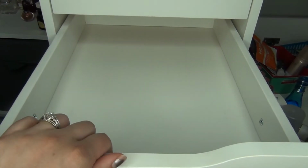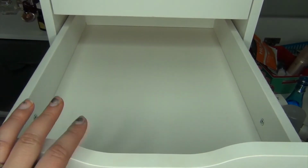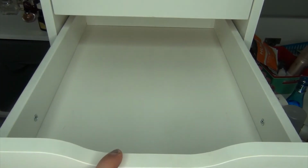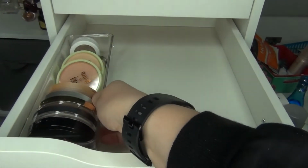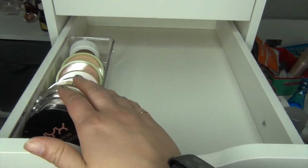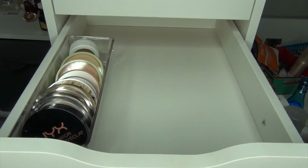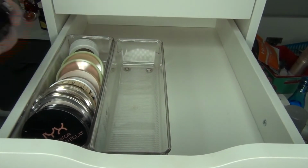Okay, so I was going to count all of them, put them in a spreadsheet, whatever. I am just getting way too overwhelmed looking at that, and I'm not going to do that. So I'm just going to start putting them in, and here we go. So I think I want to get a couple more of these little highlighter type bins. I have this one that had face powders in it, and I think I'm going to use that as well.